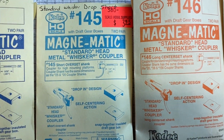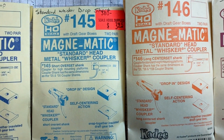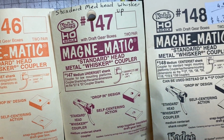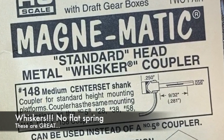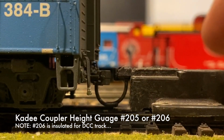You want to have a shortened coupler? Get the short overset. You can drop it and bring it in. You want to have a longer coupler? Go ahead and get number 146. You can go to 147 for a medium overset, but you can also get just the standard to replace the number 5. 148, no spring. It's a whisker coupler. One thing I highly recommend in standardizing your fleet is getting a coupler gauge.